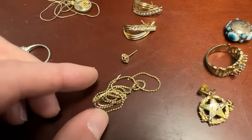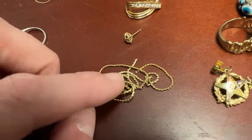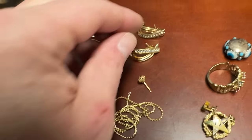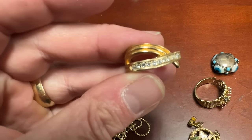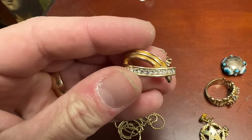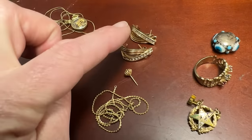Moving over here, we've got this broken chain. No one tested. No one probably thought to look at it at all because it has no clasp. This single earring, which is missing the stud and also its partner. And then these two wonderful earrings right here with these stones in them. You can see the back. It's got open backs for those stones for light to pass through. This line is solid 14 karat gold.